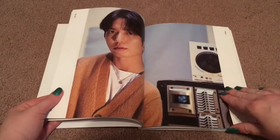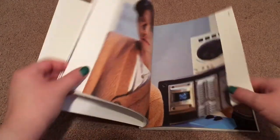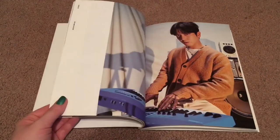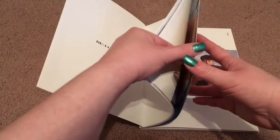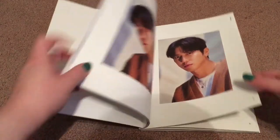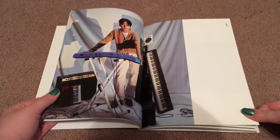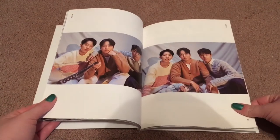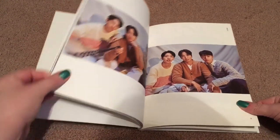You definitely do get a good amount of photos per member, which is always nice. I've gotten too used to seeing big groups that it doesn't feel correct when it stays on the same member for so long. But in a three piece, of course every member is gonna get a lot of pages. And we have some group photos. The three of them.